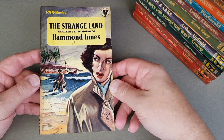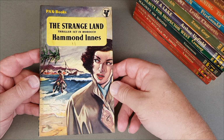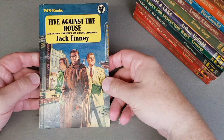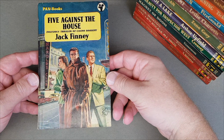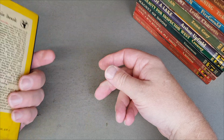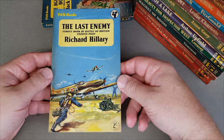Strangeland, Hammer Dinners again, one of his most famous ones. A thriller set in Morocco. 5 Against the House. Ingenious thriller of a casino robbery. Look at that, Jack Finney. Excellent stuff. Ocean's 13 or Ocean's 11.